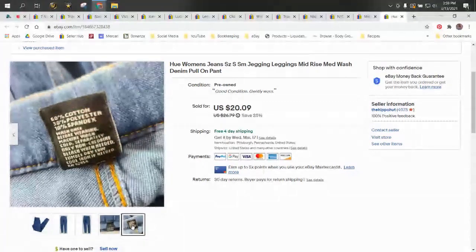Whenever I can ship jeans first class, that's a plus to me, because we all know that the flat rate envelopes or padded flats cost $7 plus to ship. And even when you build that in to the cost of the item and offer free shipping, it's still expensive. You can save money when you can ship first class. So I love jeans that ship first class.